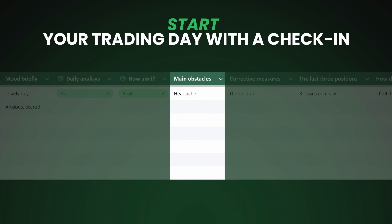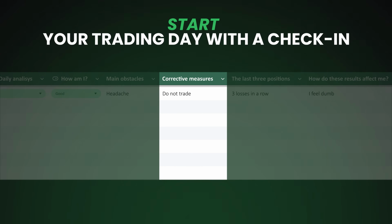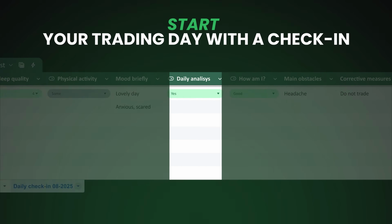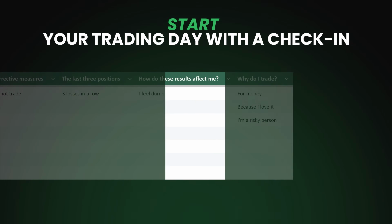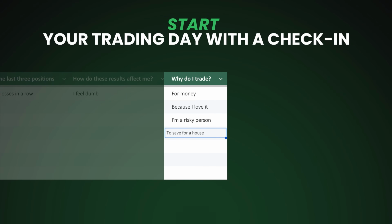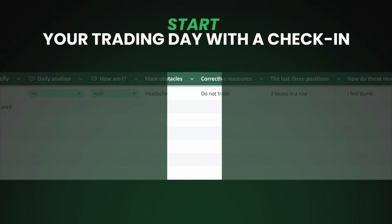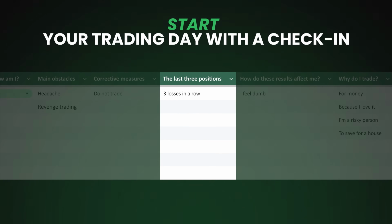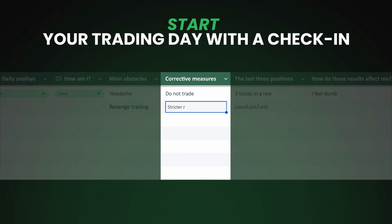Ask yourself what prevents you from achieving the desired results, and how will you try to fix it? How do you feel about your last 3 positions? Describe your mood and feelings, and remind yourself of your primary goal to stay focused. This check-in will help you understand when you should avoid trading or apply stricter risk management rules. For example, you may change your approach after 3 lost trades in a row, when revenge trading becomes tempting.